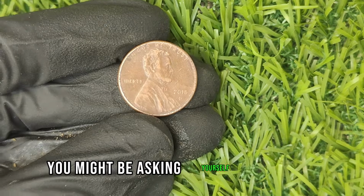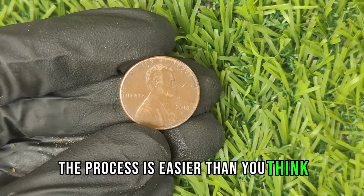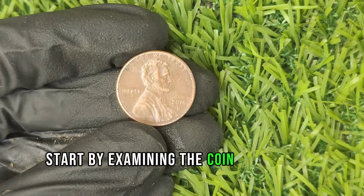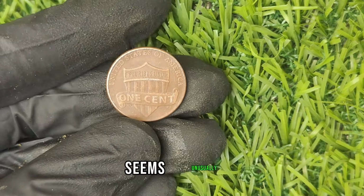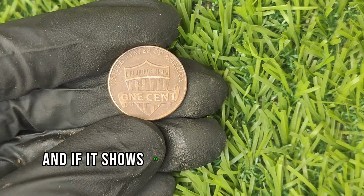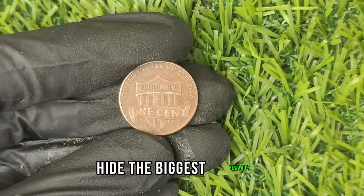You might be asking yourself right now, how can I tell if I have one of these valuable coins? The process is easier than you think, but it requires patience and a keen eye. Start by examining the coin under good lighting. Look for signs of doubling, strange edges, or any missing details. If your coin seems unusually shiny or perfectly preserved, it might be worth grading. And if it shows an odd strike or unusual color tone, don't dismiss it. Sometimes the most subtle imperfections hide the biggest rewards.